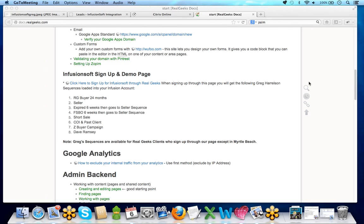All right, here's another one, and this is a good one. Under the licensing agreement with Greg, does it cover my agents as well as myself? This is Greg's content that he's licensing you to use, but you cannot go and share it. You cannot duplicate it and give it to anybody else. You're getting it to use for yourself as an RG client, but you cannot duplicate this and share it because it's not your content. You're being licensed to use it in Infusionsoft for just yourself and not duplicate it.